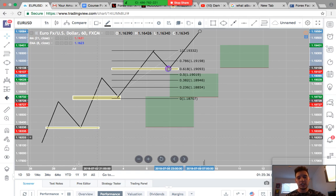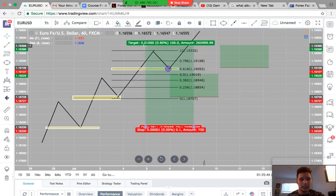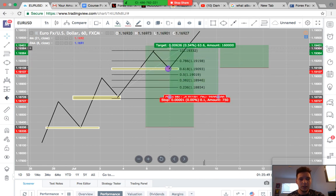Okay, but not just that, we have some floating leverage. We have some trades that are actually running in profits. And let's say we did gain all those 30 pips, but this one actually came up all the way to this area, the same as this one, and then this one as well came up all the way to this area, same one as this one.